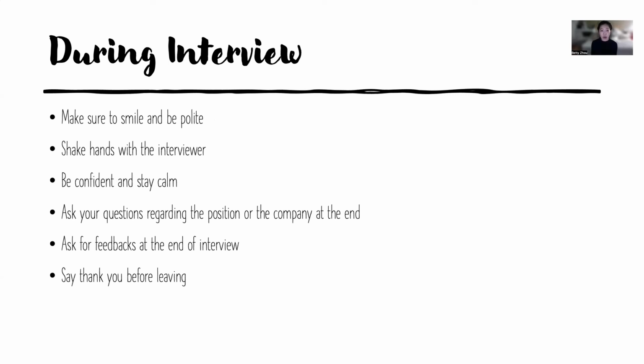Make sure when you walk into the interview room to smile and to always be polite, shake hands with the interviewer. Be confident and stay calm. That's where a lot of people have problems, including myself. For the first 1 or 2 or even now, when I walk into an interview, I feel very nervous and my brain just goes blank. So being confident and staying calm is very important.